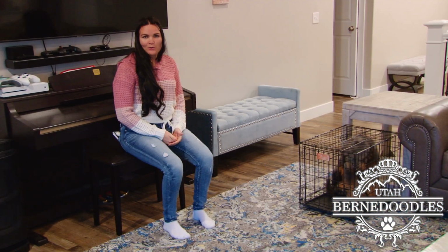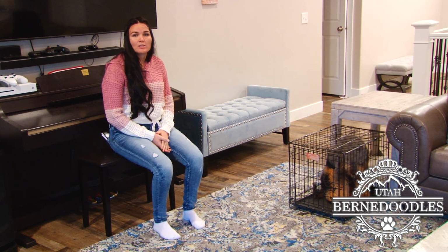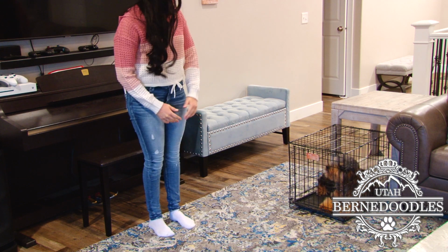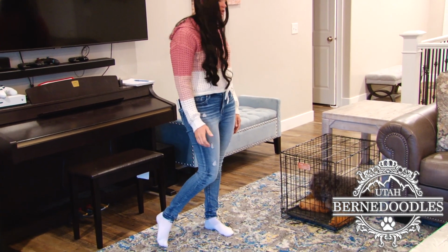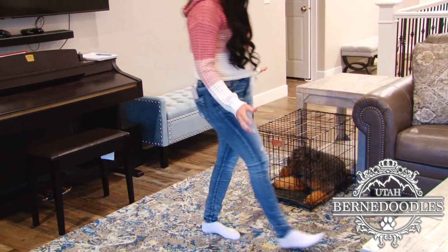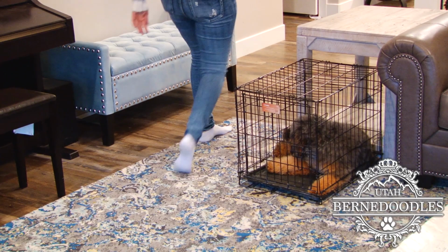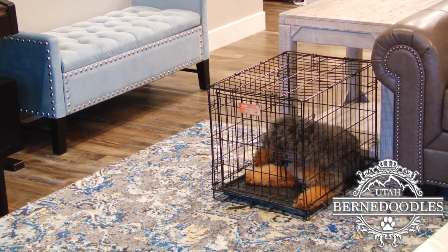So now that we have gone over what is expected of our turnkey dogs in public and outside, I wanted to go over what is expected in the house. So the first thing and the most important thing is her kennel. What I mean by that is she should be able to be in her kennel, be happy. I should be able to walk around and leave the room and she shouldn't whine. She shouldn't cry. She should just sit there and be happy.